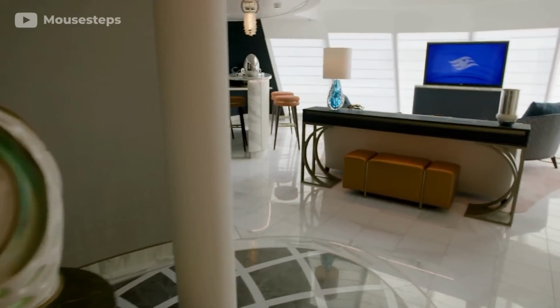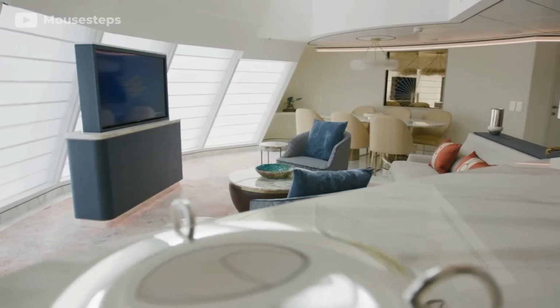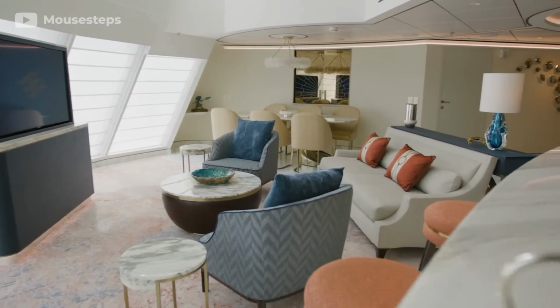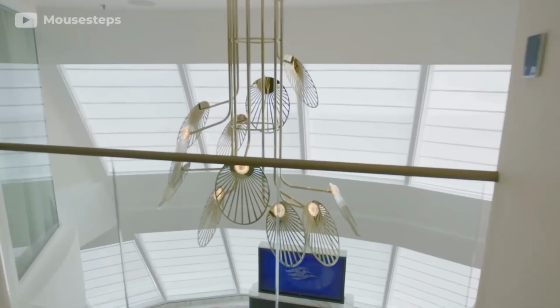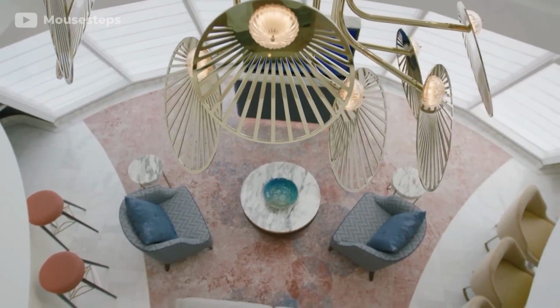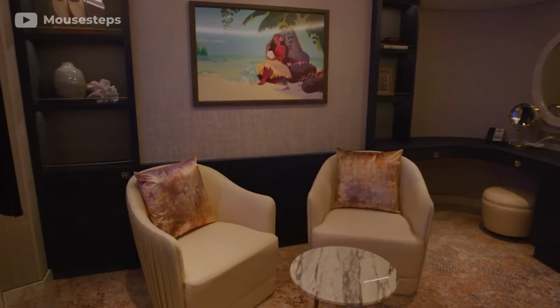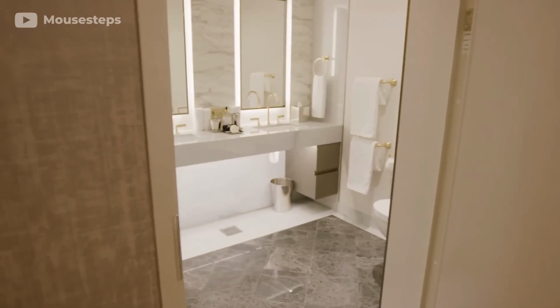To prove this point, let's circle back to that almost $50,000 suite. It's absolutely gorgeous and looks like a dream to stay in. But besides being the most expensive stateroom on the entire ship and possibly one of the most expensive staterooms in the entire cruise industry, it is also the least private stateroom on the entire ship.